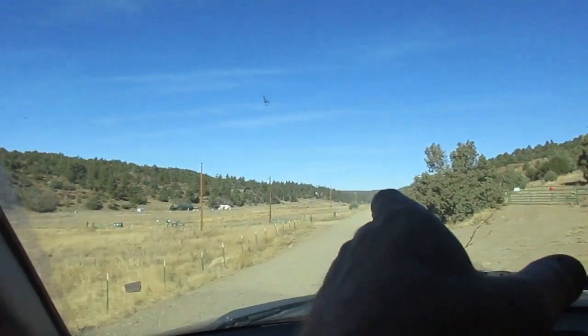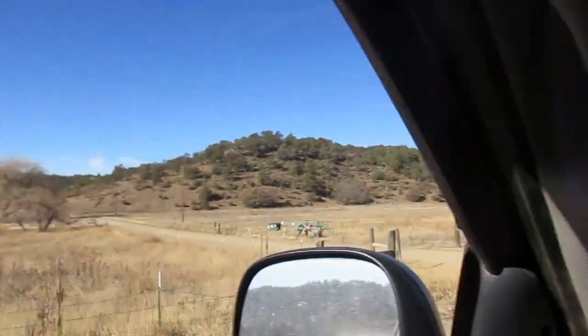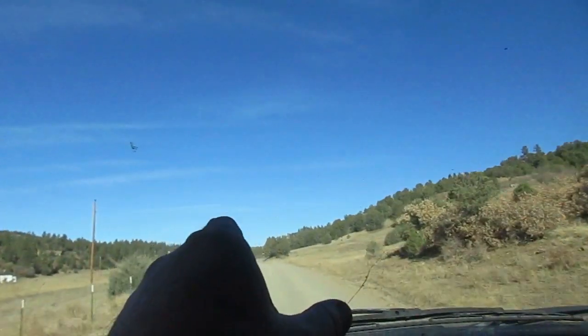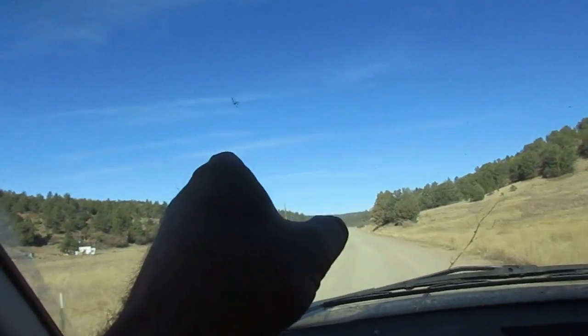Okay, we're a little more than a mile. This is the first left-hand turn after the post office. You want to skip that one, and it'll be the next one here about a quarter mile up. We're going to take a left, and the property's back up here on the hill.